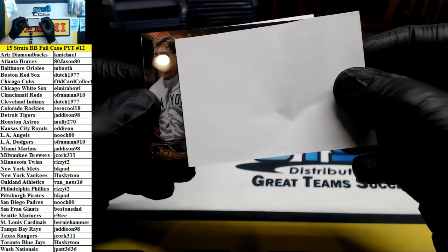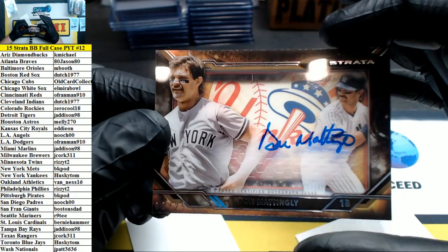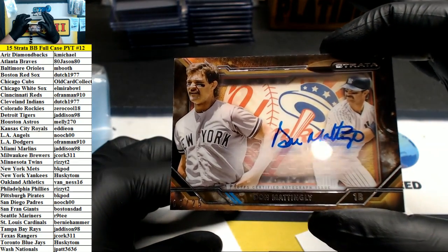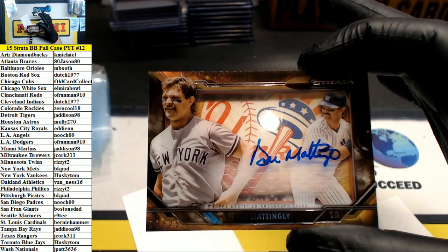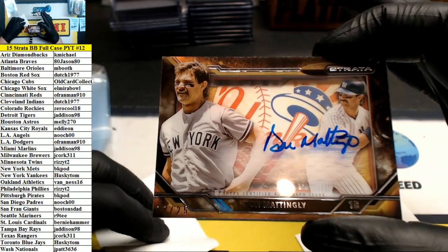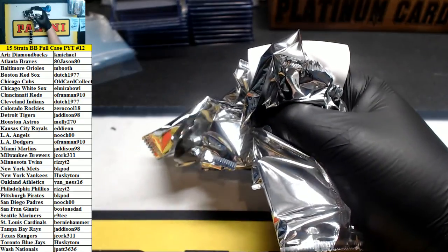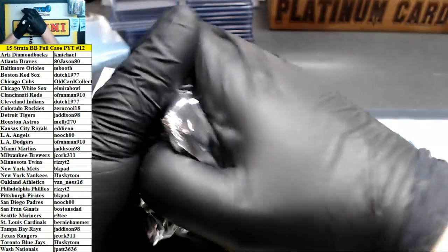And last card in the break. Donnie Baseball. 3 out of 25. Beautiful. Yankees. Husky Tom killed it. Donnie Baseball. Sweet. That's actually like a really nice case. Really nice case. Congrats, Husky. And everybody else.